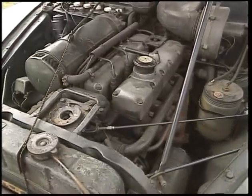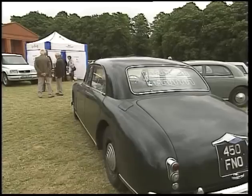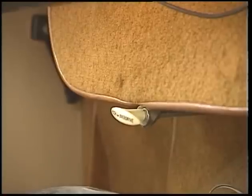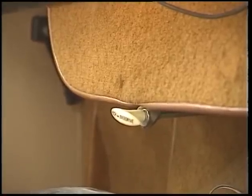We love driving it. The only change I've made to that car is to put an overdrive on, which makes a very vast difference to the car. I love it. I wouldn't be without it now. I think it's great. And that was an optional extra originally? Yes, oh yes.